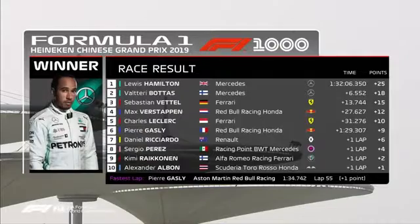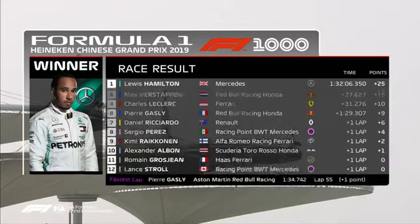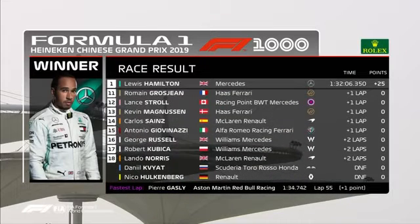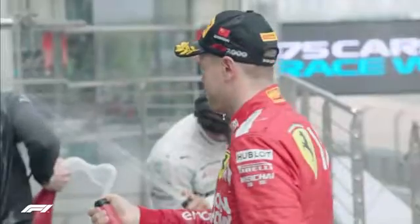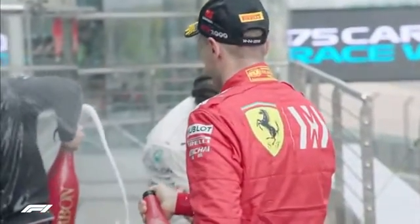Smiles and celebrations, not for Ferrari and Sebastian Vettel, but for another 1-2. Their third 1-2 in 3 races in 2019. What a hat-trick to start this year off. There's a long way to go, but Mercedes already beating their goals. Victory today, second place as well. They lead the Drivers' and the Constructors' Championship.